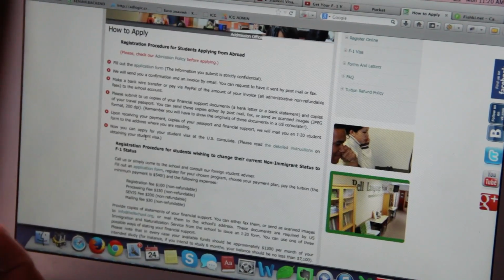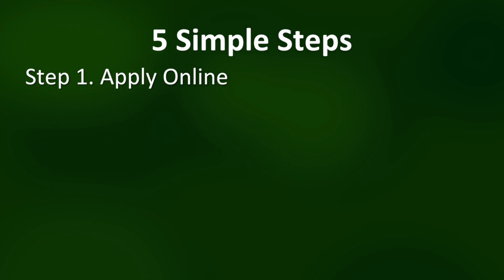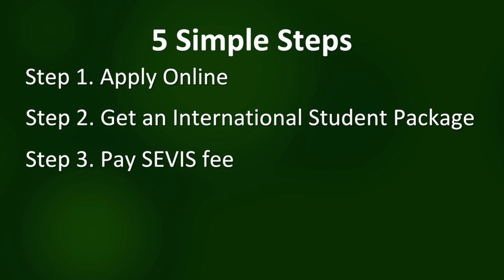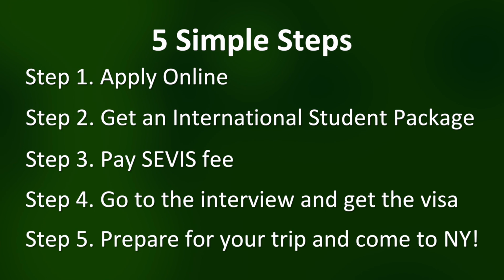Okay, so you've checked our website, you've checked our program prices, and you've decided on a start date. You're ready to start your registration. There are just 5 simple steps on how to apply for an F-1 visa. First, you have to send us an online application, which can be found on our website. Second, after you send us your documents and initial payment, you will get an international student package in the mail, which contains an I-20 form and other documents from the school required to apply for an F-1 visa. Third, you must pay the CVS fee and apply for your visa interview online. Step 4, go to the interview and receive your F-1 student visa. And finally, step 5, pack your suitcase and come to Bell Language School.